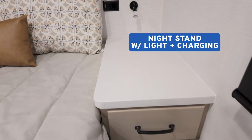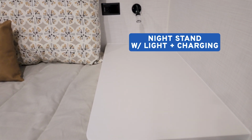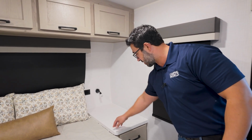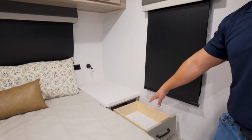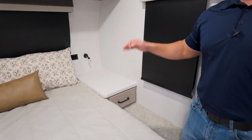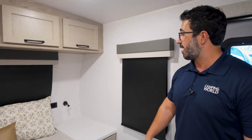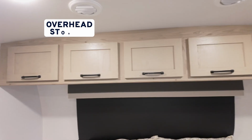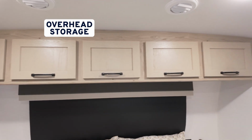The nightstands are actual nightstands. Rather than just having a panel like a lot of manufacturers do, you have an actual countertop. Again, that's a pressed countertop. Drawer underneath for anything you need to put in there, whether that's underwear or socks or books or whatever else you want. You can see lights on the side for reading, some electrical outlets. You have plenty of storage there up top as well.